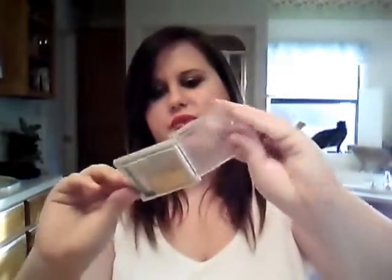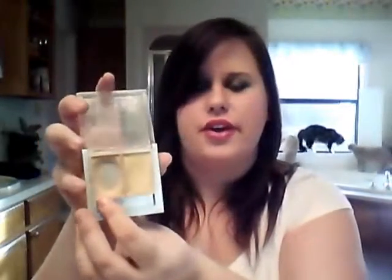The next thing I have is this Physicians Formula palette. And this is for your under eyes, because I do have the hereditary under eye circles. So this color over here, which you can tell I've used more, is the actual concealer part that matches your skin tone, and this is the yellow part that hides any kind of bluish stuff. Rule of thumb is whenever you have a blemish, you use the color that's opposite from it.